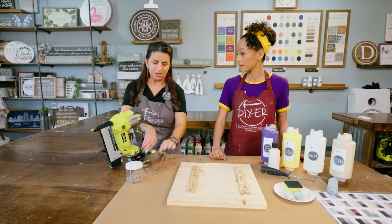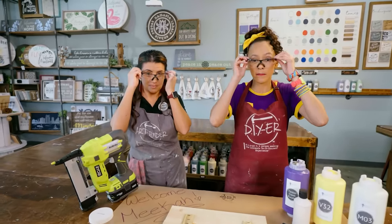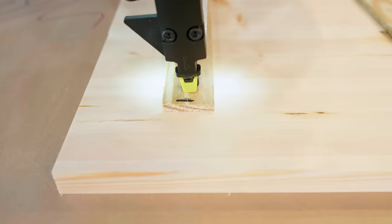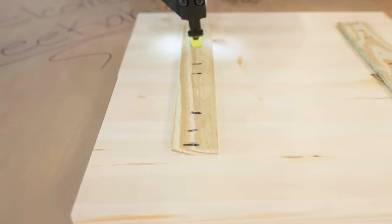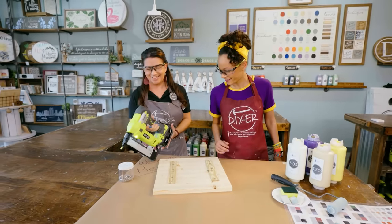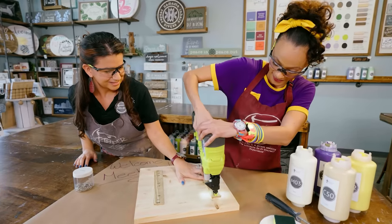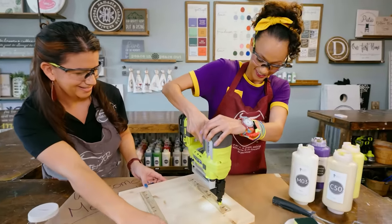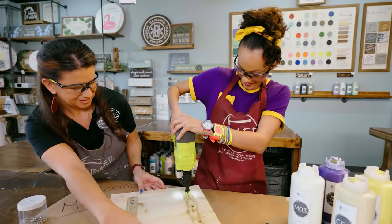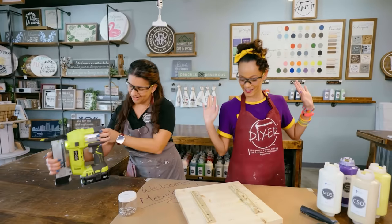Exactly. So first we are gonna put our safety glasses on. Oh, right. If we're gonna use a power tool, we need to be nice and safe. And remember, only use a power stapler if you are with a grown-up. Whoa, you're really good at that. Think you can do that? Yeah. All right. So I'm gonna follow the black lines. That's my guide. All right, good teamwork. You are a pro. Oh, you did good. Thank you.